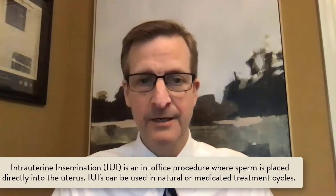This can be done by timing in a natural cycle with ovulation predictor kits, or more successfully to use ovulation induction medications to track a follicle and trigger the release of the follicle at a specific time, to thaw the sperm sample and place it into the uterus with high success rates.